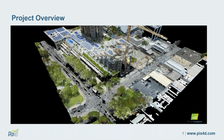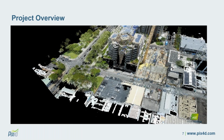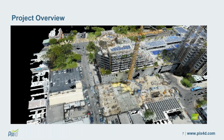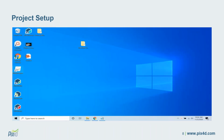This is just a video animation taken directly from our Pix4D mapper software, so you can get a high-level overview of what's going on in the software. This is really good for marketing and just detailing the project that you captured out in the field. It's really nice. So let's actually dive into the project.